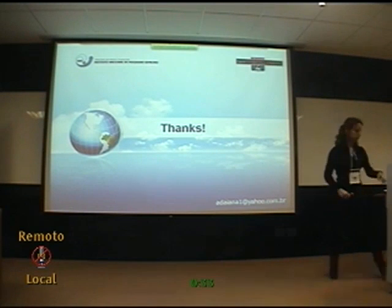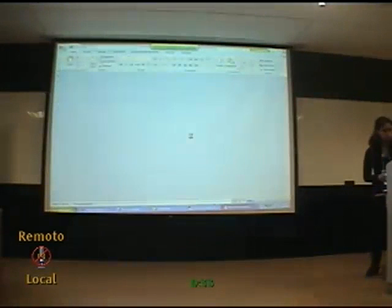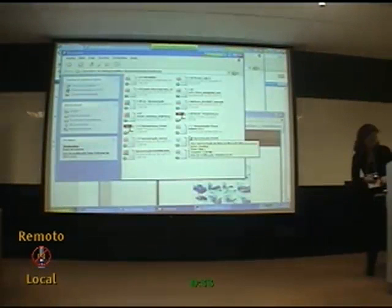Just to remind all of you that Alcântara was the first field campaign of Projeto CHUVA. It was held in 2010, and then in 2011 there was Fortaleza, Belém, and Vale do Paraíba, and then in 2012 Santa Maria, and in 2014 there will be Manaus, Central Amazonia. Okay.